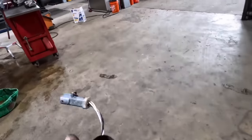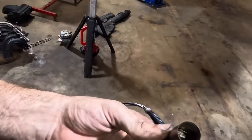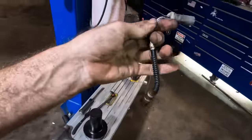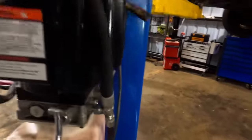This is crappy install work. Someone broke this, and they failed to do anything about it. So that thing literally disintegrated in my hands. That was pre-broken, guaranteed. It's a Ford sensor, too. All right, seen enough on that. Let's go ahead and bring her back down.